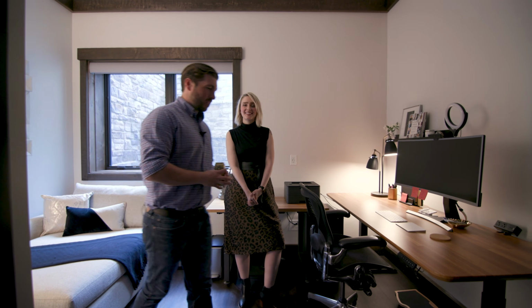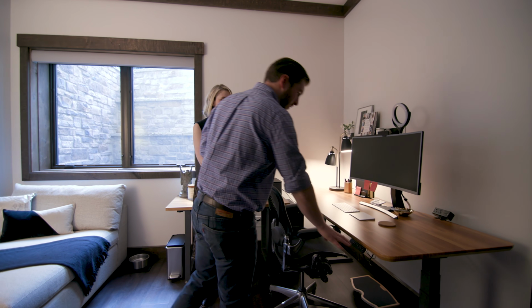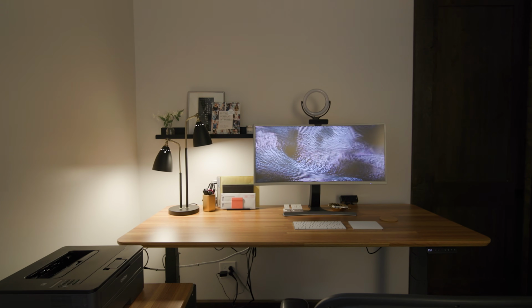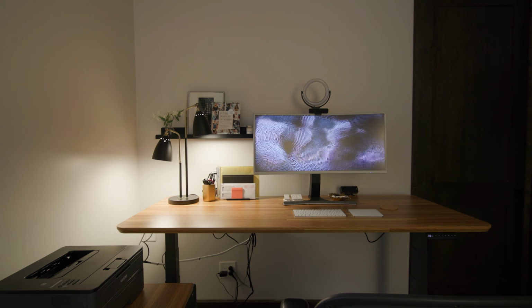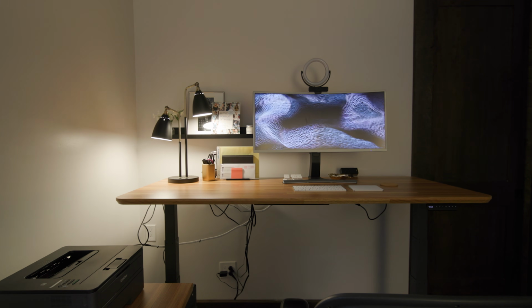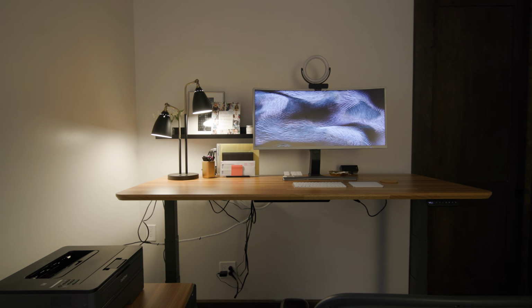That's great. And then with these standing desks, you have programmable settings, if you know you want them at a certain height. Yeah, they're really nice. Wow. And then it just magically elevates. And it magically clears the shelf on the wall. Yes, yes. And that was very intentional.